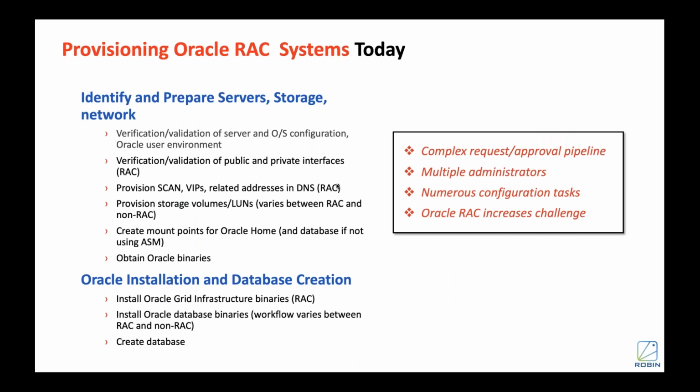In this webinar, I would focus primarily on Oracle RAC. If you take a close look at how we provision an Oracle RAC system today, right? The DBaaS has to identify and procure the hardware required, and a lot of coordination and planning is involved. Multiple teams and administrators are required for getting different infrastructural components lined up.